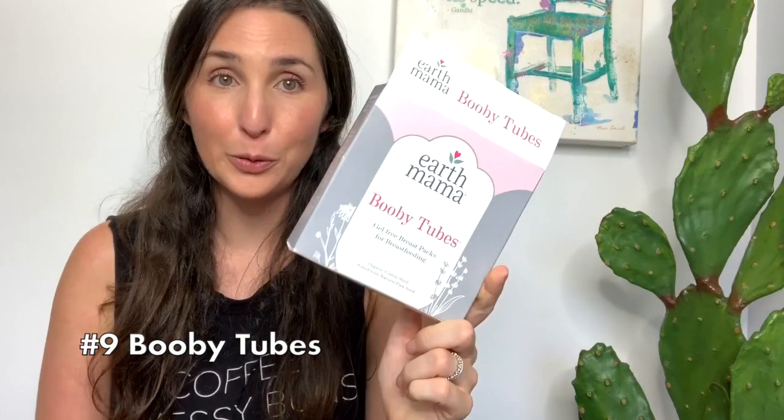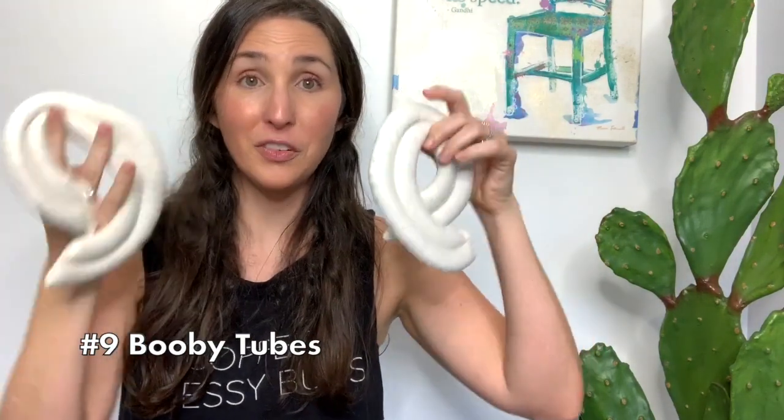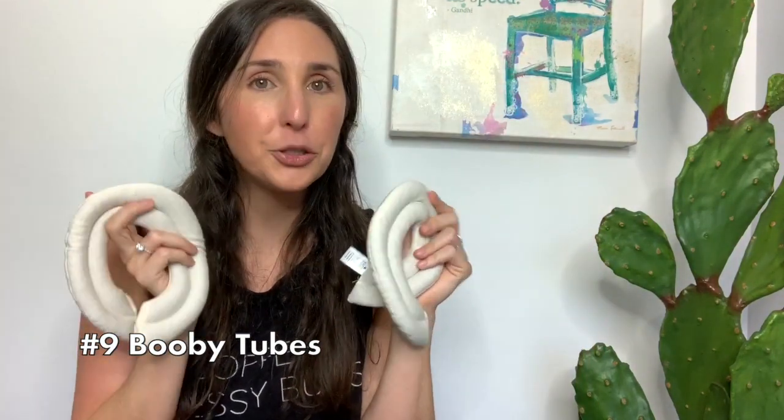The other great product is Booby Tubes, and they are filled with flaxseed, and you can pop them into your freezer, and that way they can act as a nice cooling sensation, or you can pop them into the microwave to act as a nice warming, moist type of sensation. When I was in the hospital, they told me to pour hot water on a diaper, and I did that, and it was disgusting. The diaper insides literally ended up exploding all over me, and I was just not here for it. These work a lot better. They're a much cleaner product.